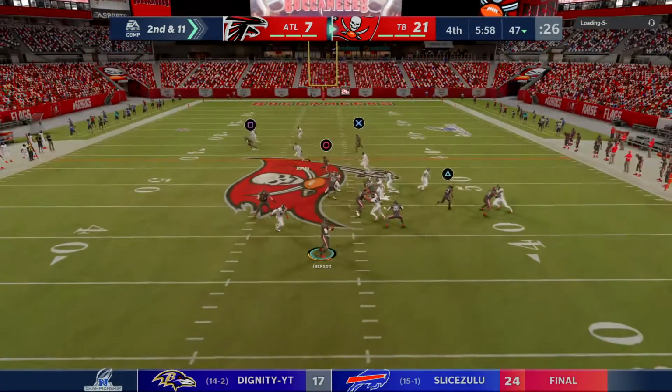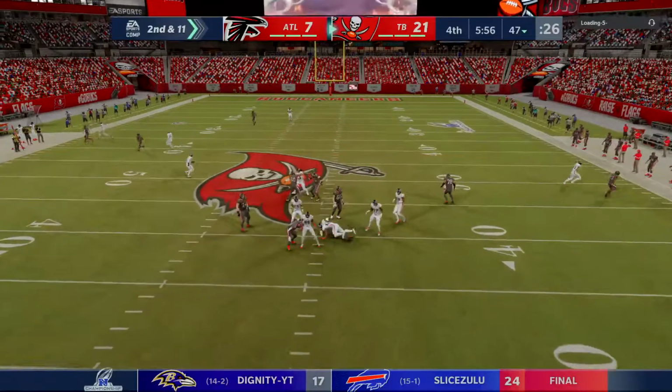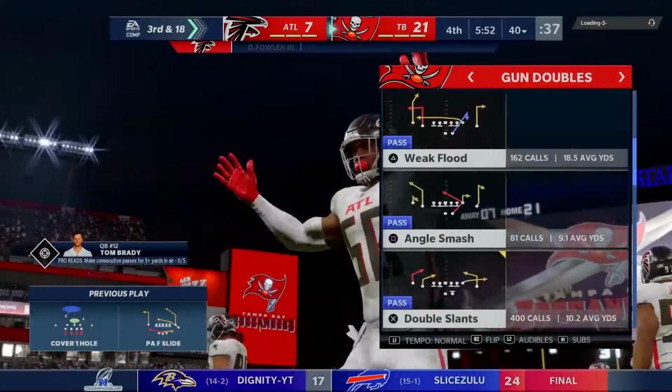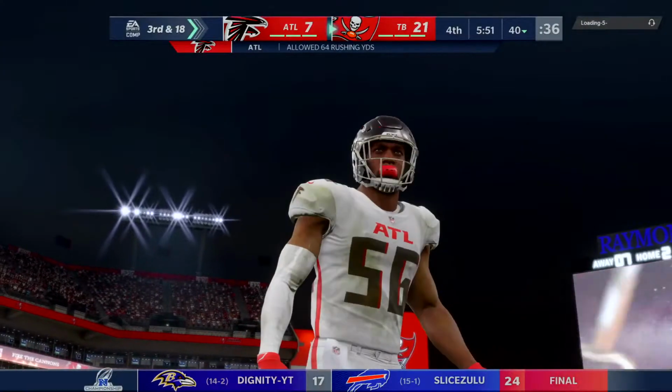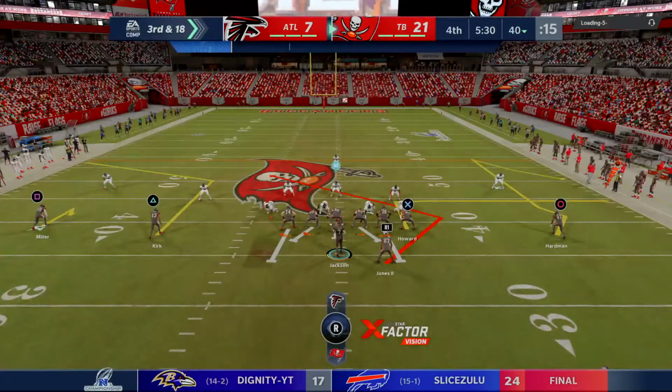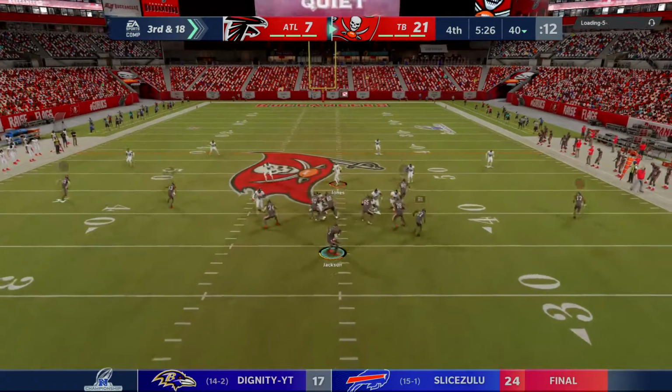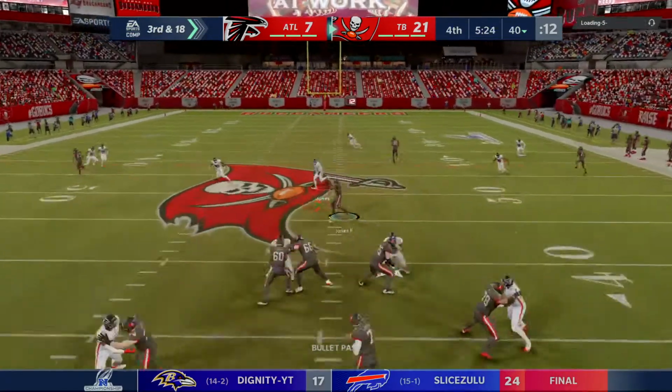On 2nd and 11 now. Jackson. Pressure brought in, and the Falcons get there for the sack. Dante Fowler just would not be denied. That's a loss of 7. The Bucs on third down. They've been near perfect. 4 for 5 to this point. This will be a tough 3rd and 18.